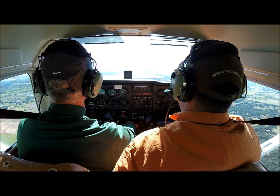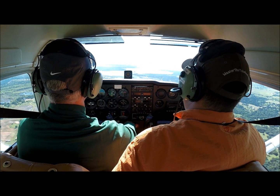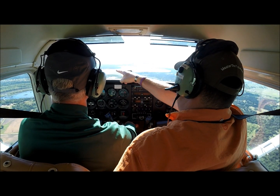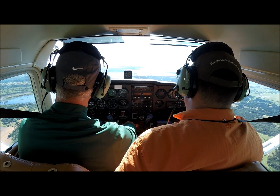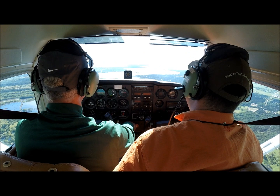Alright, you got the runway in sight there? Yes. Okay, we're set up pretty nicely perpendicular to it. We're angled in just a little bit, actually correcting for the wind that's trying to blow you to the south. Got the best wind direction indicator in the world right there. Don't forget to use stuff like that. It's a lot bigger than a windsock. Sure.